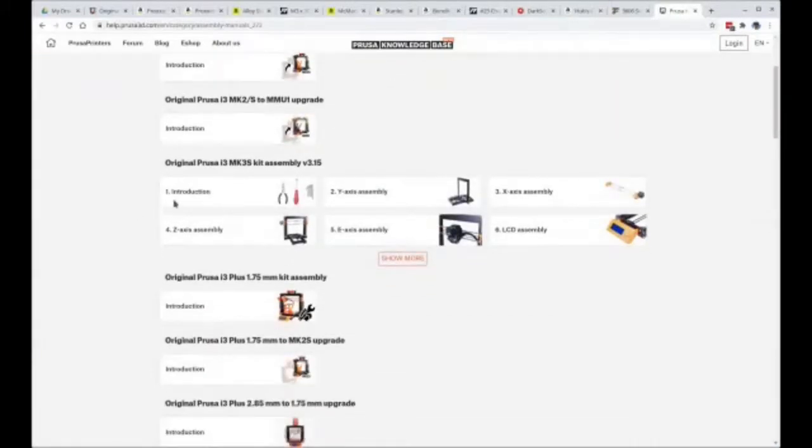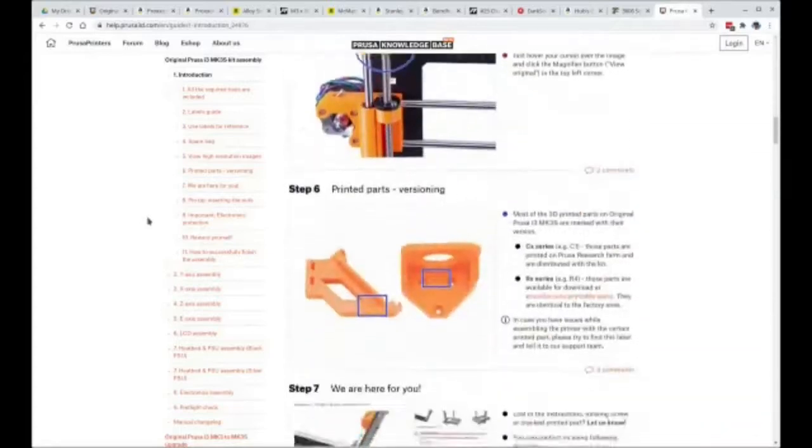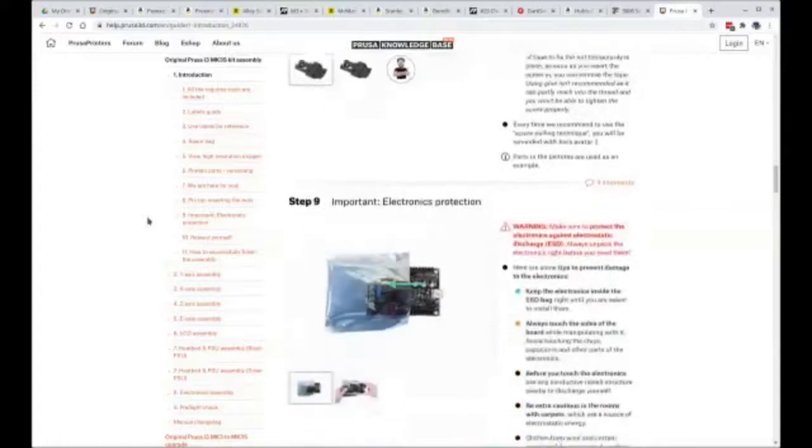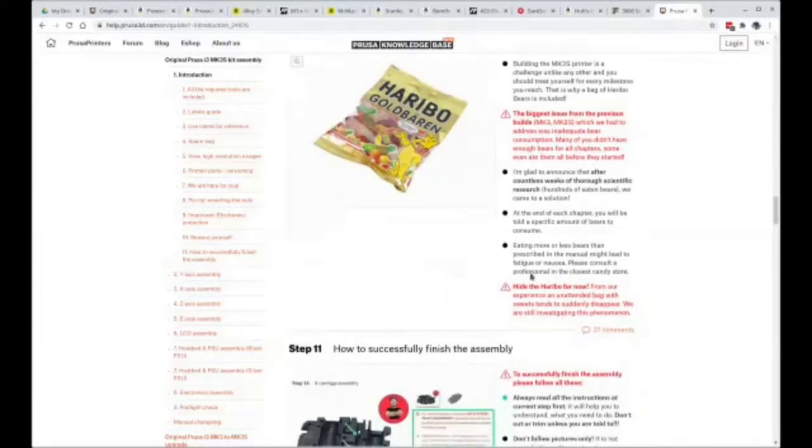Mine was for the assembly introduction, and all the tools are there. Use the labels for reference. You can do the high resolution images. They talk about how to do the nuts. And yes, there are gummy bears. There they are, right? And they have very important steps that you need to include in the gummy bear parts of the build. So number one, they have calculated how many gummy bears you should consume. They warn you about overeating. They tell you to hide them, because if you leave them unattended, they tend to disappear, and so forth.